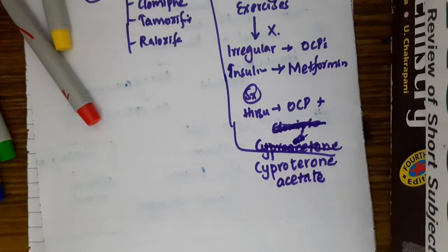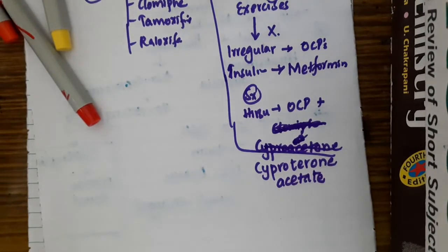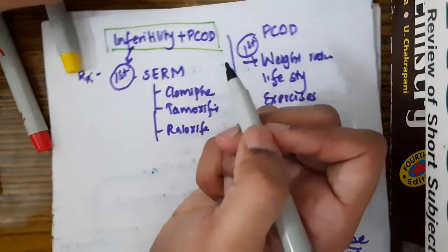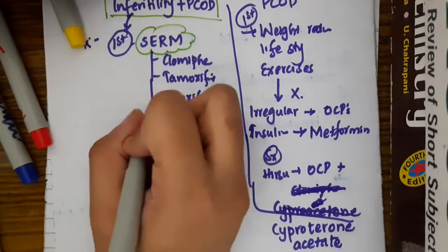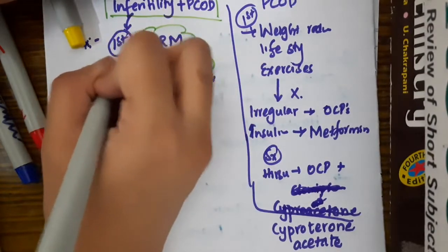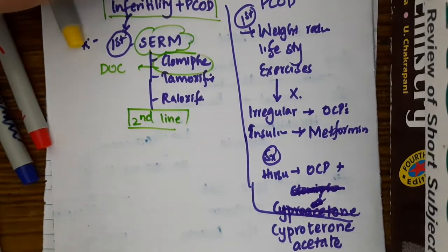Okay. So for PCOD, first line, you will do weight reduction and lifestyle modifications, followed by symptomatic treatment. For irregular periods, you should give OCPs. Metformin should be given for insulin resistance. So you will treat it according to the symptoms. But if there is infertility with PCOD, in such cases, the first line is giving selective estrogen receptor modulators. Among these, the drug of choice is clomiphene citrate.